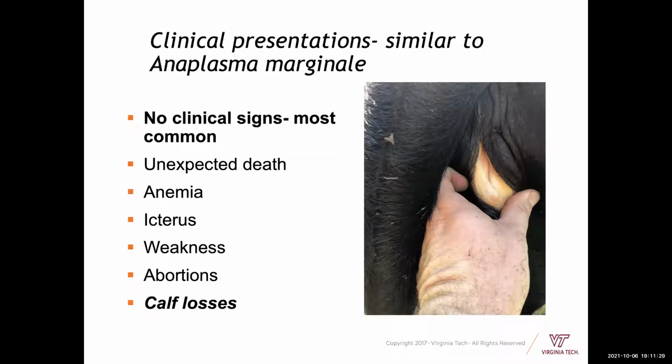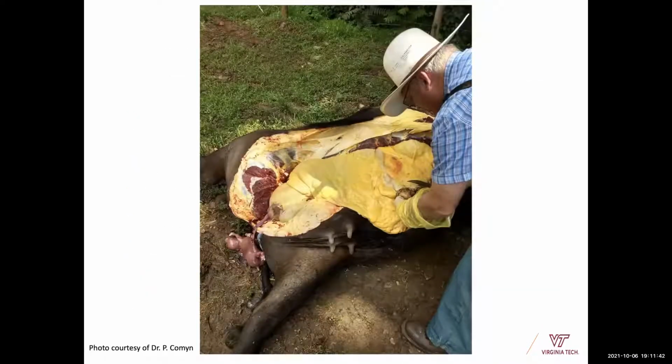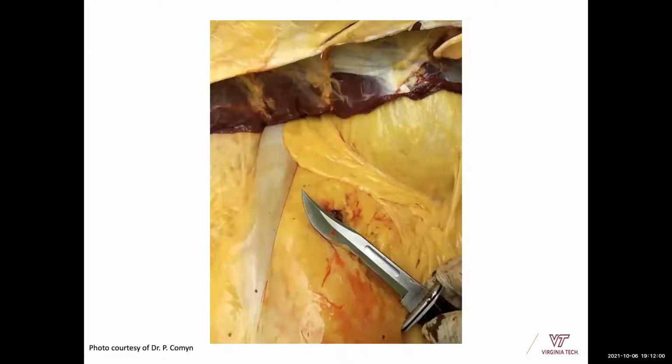Here we've got an example of icterus, that yellow on the vulvar folds there. Icterus, anemia, weakness, abortions, and calf losses. This is a regional vet, Dr. Pat Cummins, who sent me this picture, and one of the vets has a young daughter and has seen these cows and calls it banana fat. They're just yellow all over, and a bright yellow. Here's another picture of that.